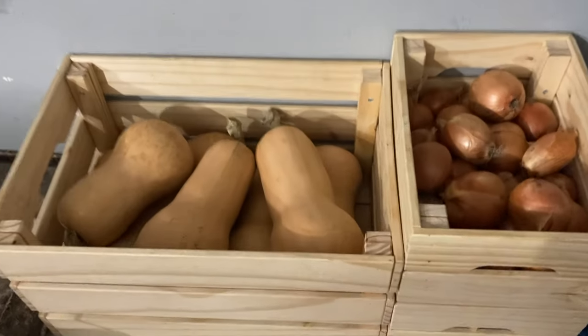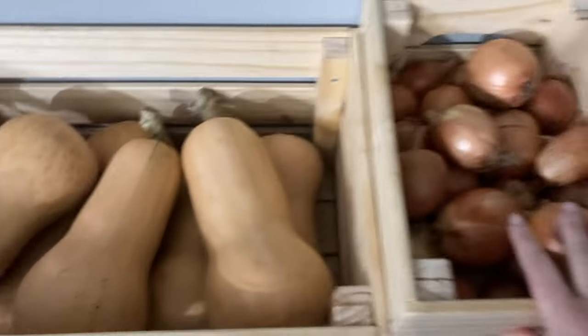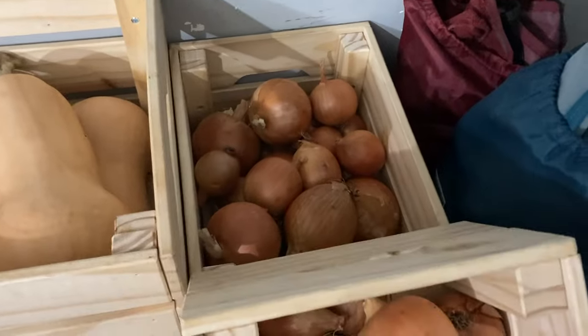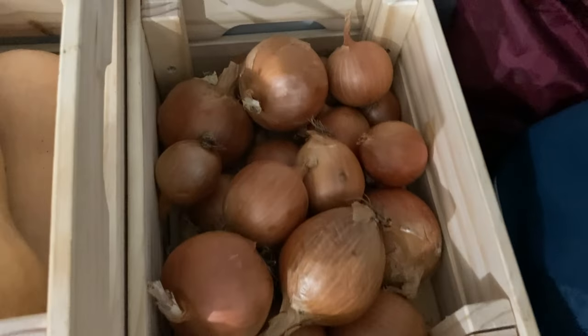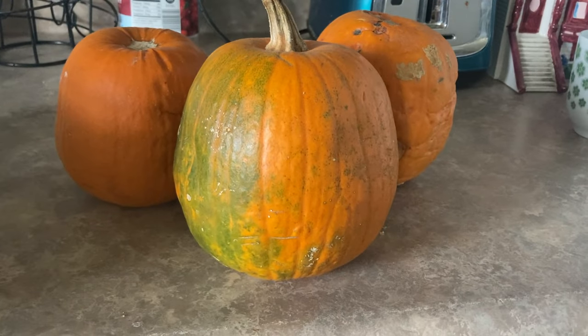I have these butternut squash that we grew. I've got 8 big butternut squash. I haven't started using those yet. And then I have the onions. These are our storage onions, the Patterson variety. A couple more pumpkins that I need to roast and puree.